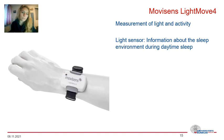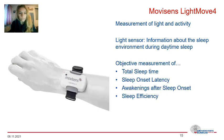You can see here, we ask them to wear it on a wrist. There are several positions possible to wear it, but for pragmatic reasons, we ask the participants to wear it on the wrist, and we assume that the acceptance will be high. It measures light, but also activity in persons. The light sensor especially is very interesting for us because it gives some information about the sleeping environment during daytime sleep in shift workers, for example, after a night shift. The objective measurements we will estimate with this are the total sleep time, the sleep onset latency, the awakenings after sleep onset, and also the sleep efficiency.